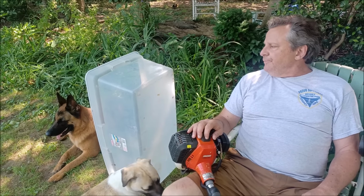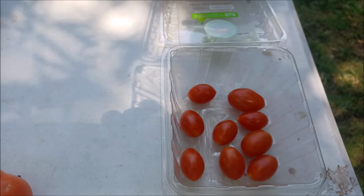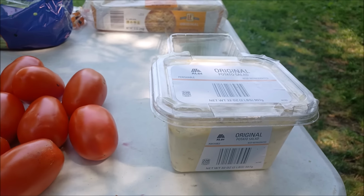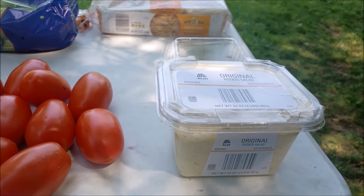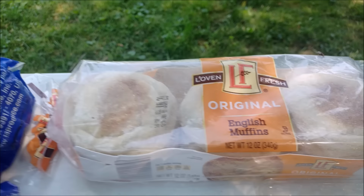So we have the cabbage. We have some Wild Wonders tomatoes, a bag of Mandalorians, which is tomatoes, and whipped cream cheese. That's what we call a dumpster pint of tomatoes. Potato salad, anything mayonnaise-based like that will have to be carefully vetted. English muffins and celery. A beautiful little haul, very, very healthy.